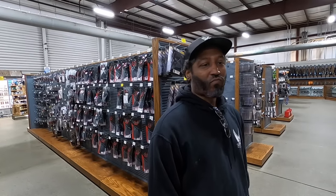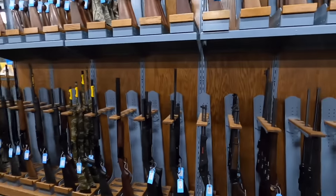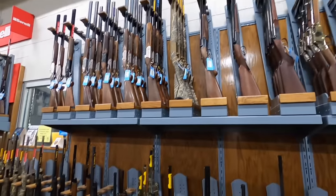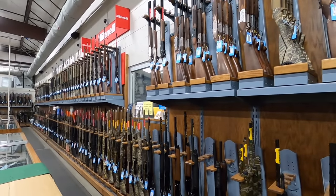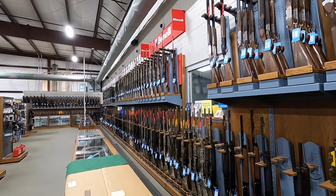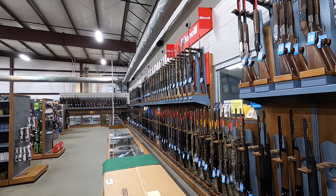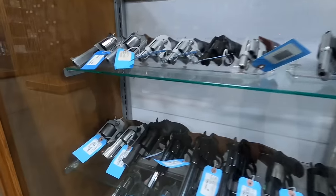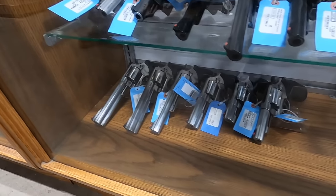They had some Christensen arms over there yesterday. Man, they blew my mind. They are pretty slick. Mm-hmm. All right, here goes some more rifles. Let's see, I'll show y'all this. And I mean, look at that, guys. They extend all the way down. This place is crazy big. All right, let's look at some more guns down here.